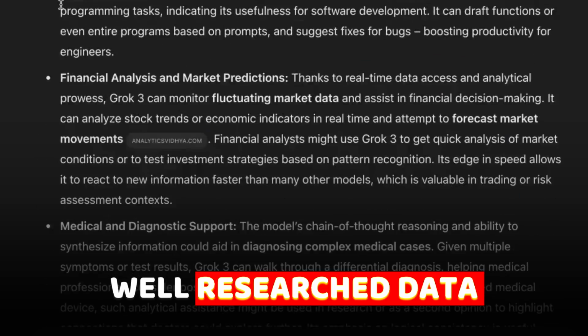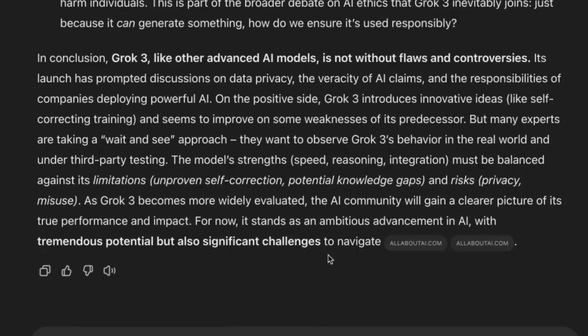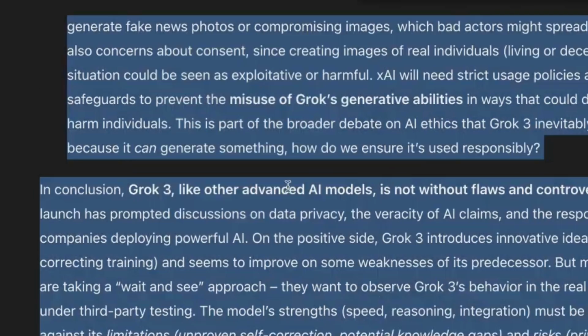And how long is this content? I mean, it's absolutely insane how much content. This is better than a human would create, and it creates it faster than most people. So that comes out at 4,700 words.